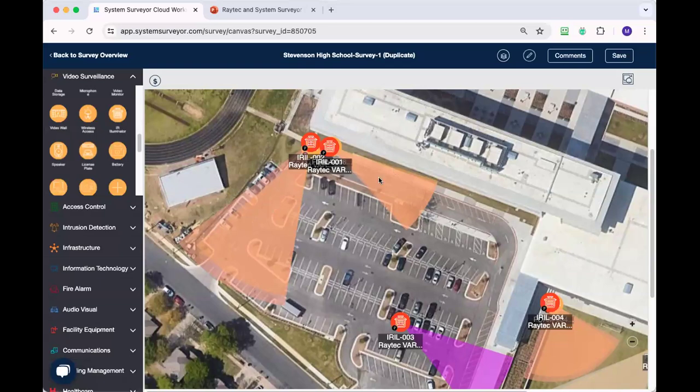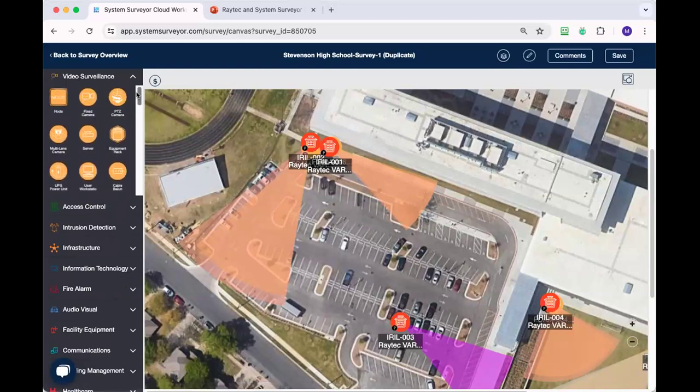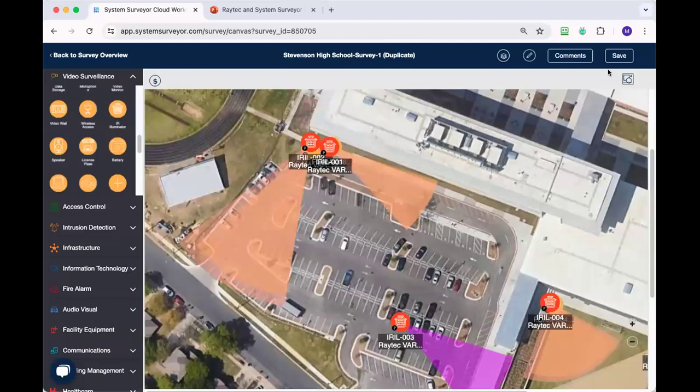Yeah, that's great, Mike. I mean, think about what's really going on here. Raytec's already provided the catalog. We call them element profiles. Elements are just these icons, and notice that we have video surveillance, access control, and so forth. If you're a System Surveyor user and you don't do anything in fire, you do not need to show this. Just so you know, you can narrow to what you really focus on. Just in video surveillance, there's a lot of piece parts that make up a great video surveillance system. But what's been happening in the background when we did that drag and drop is we're automating a bill of materials. Is that what you wanted to do next, Mike, is show that?